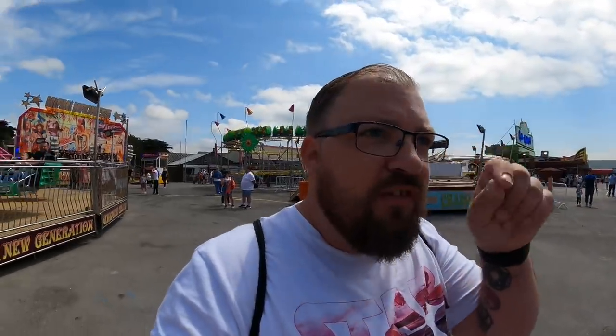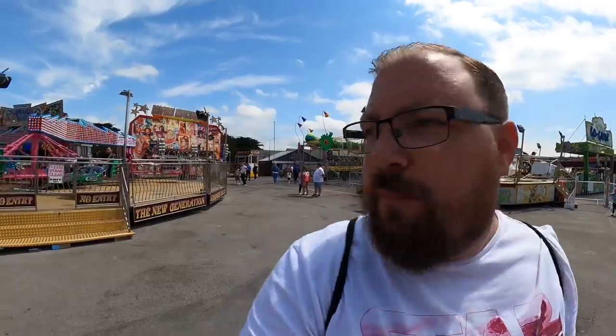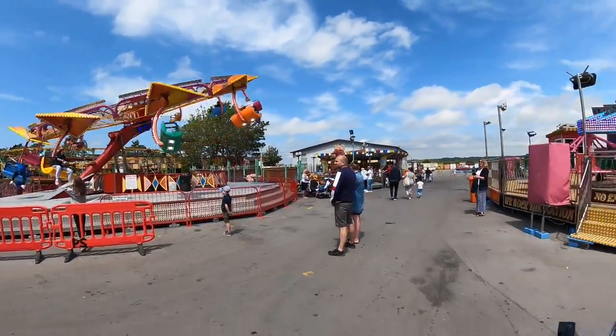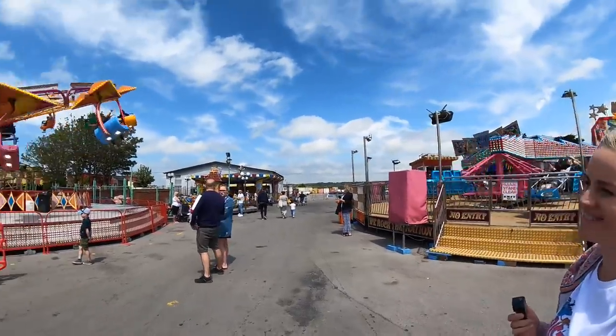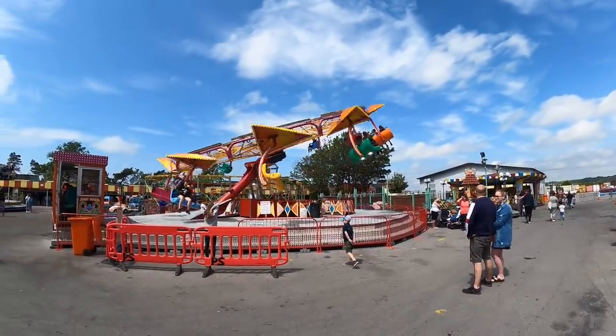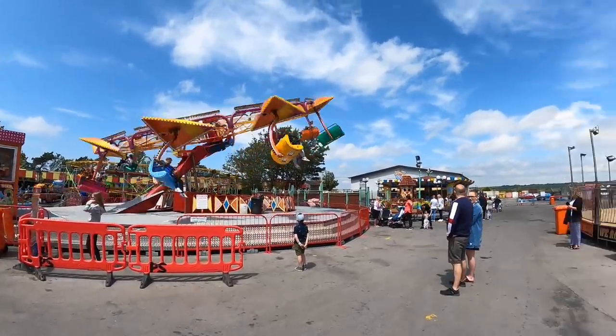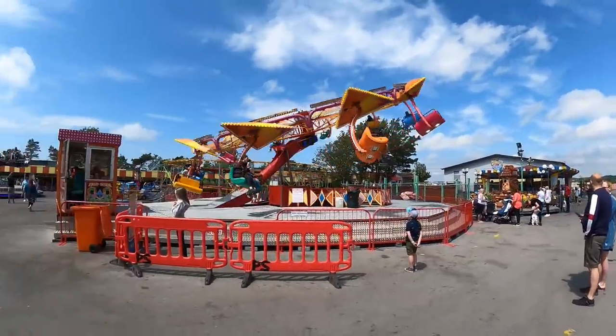Well, yeah, there's just a few kids rides here. I quite fancy doing the paratrooper, I haven't done one for a while. I like a good paratrooper. I find them a bit boring. It doesn't go very high, though, does it, that one? It's nice colours. It is, yeah, it's very pretty. Like Tutti Frutti's. Yeah, Tutti Frutti's, yeah.